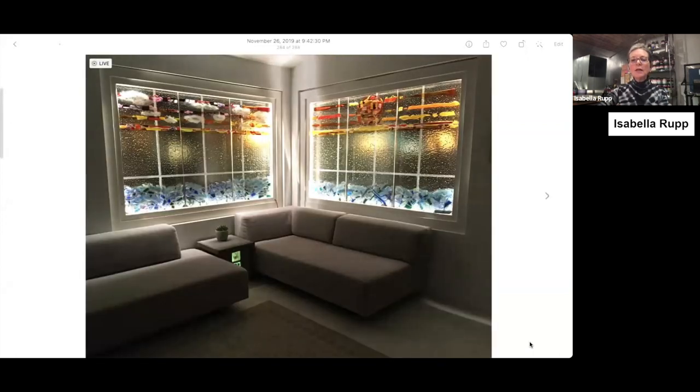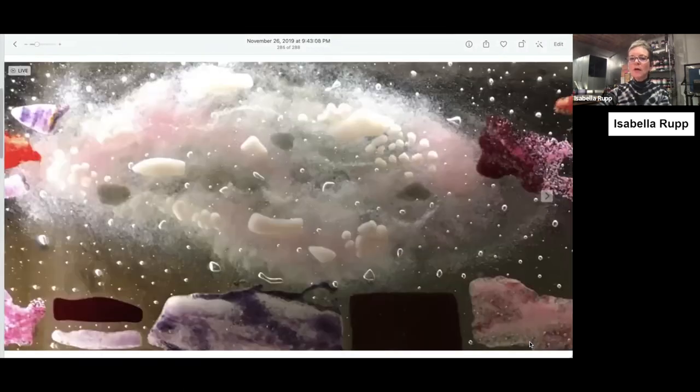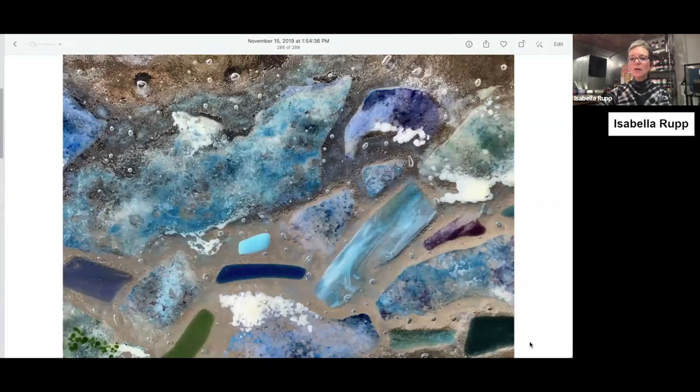This is it at night. I really wanted it lit. And thanks to Alan Blacher, a phenomenal lighting designer, and Barry Minerly, a great engineer, and my husband who built these frames, designed them so that each panel can be taken out without crushing the lights. And these are just a few details of the glass that I all handmade.